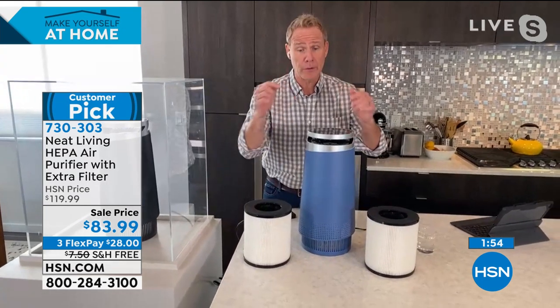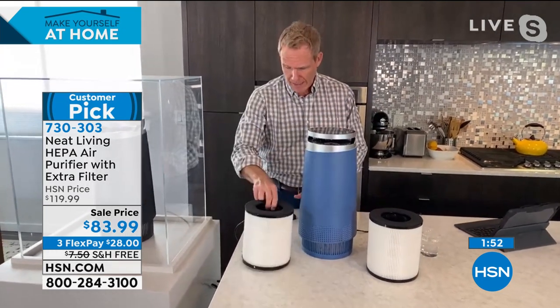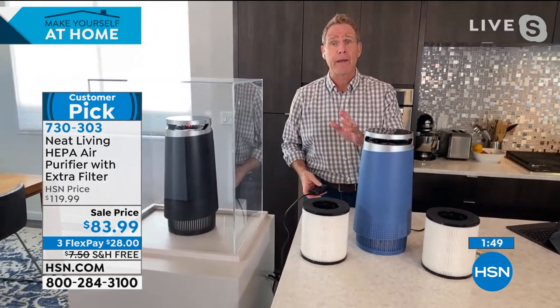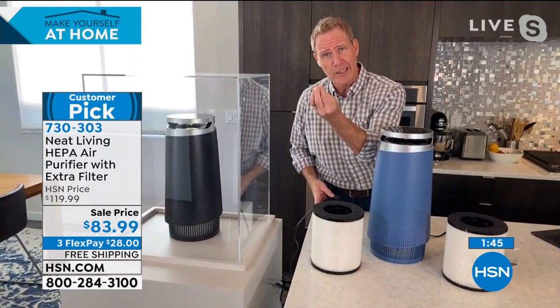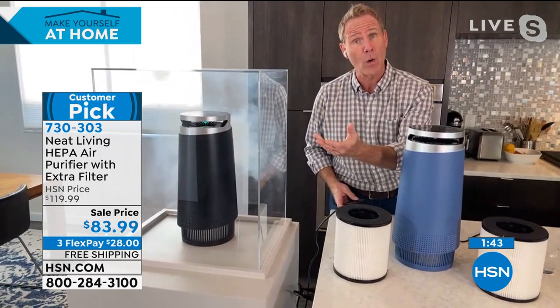Remember, one filter is going to be in the unit, you're going to get the second one in the box, and we're going to fire up the smoke chamber again. There's a reason we use the smoke: it's the thinnest, the smallest particulate in the air. And it also represents odors, right?